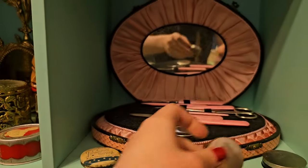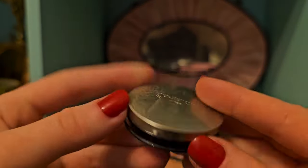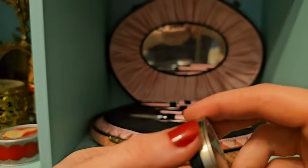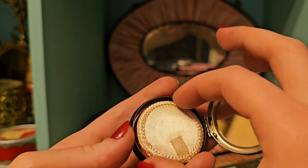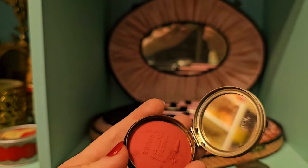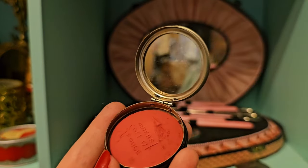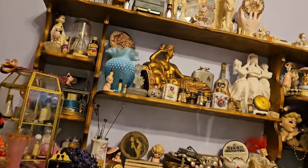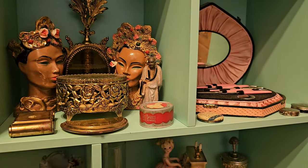Little compact. Oh, my nose is so itchy. Anyway. Carrot. Raspberry. Let's see if I can get that out. Oh, there's a little carrot on there. How neat. We still have so much to go, but this video is getting kind of long, so I'm gonna stop it here.